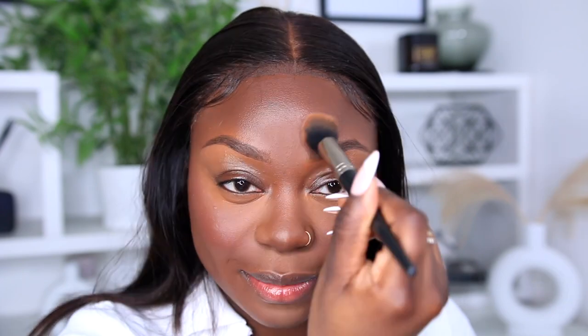Actually, that doesn't look bad. That actually doesn't look too bad, but I don't think it's up there with my e.l.f. and my Maybelline powders. But it's definitely a good option to have. I'm not mad at it. Unfortunately, I didn't pick up any new setting powders to set my face with, so I'm just gonna quickly do that. We're gonna move on to eyes whilst my setting powder does its thing.